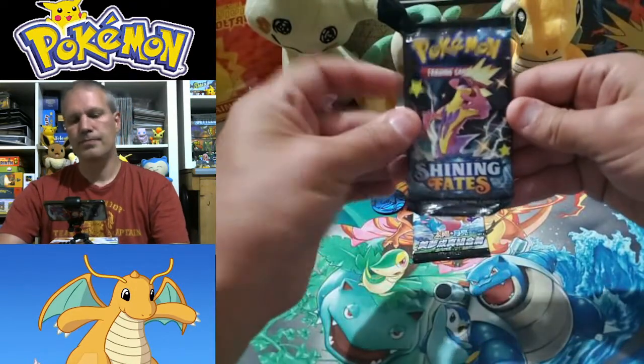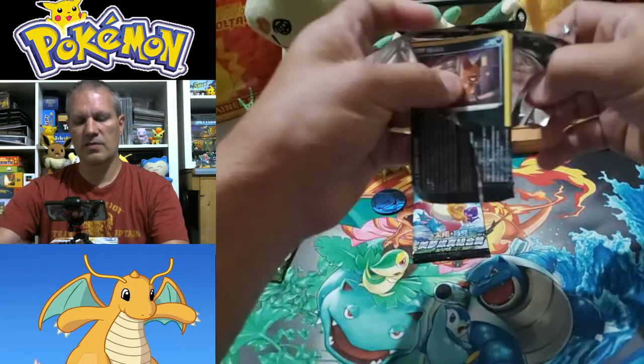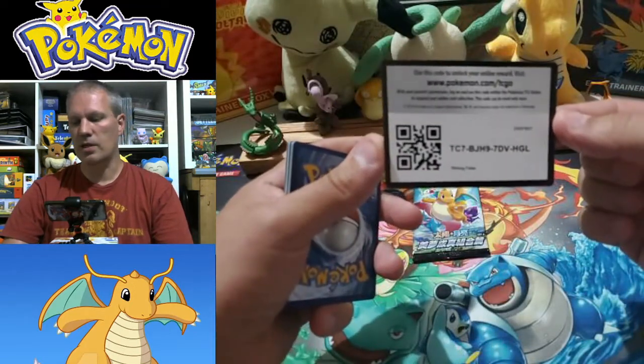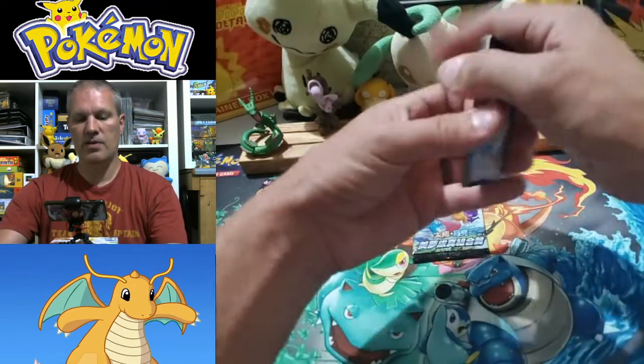Back to Shining Fates. Unfortunately, so much of it came out that a lot of the prices all dropped fairly quickly because there was just so much out there, but that's okay. It's still a very fun set to try and pull stuff.